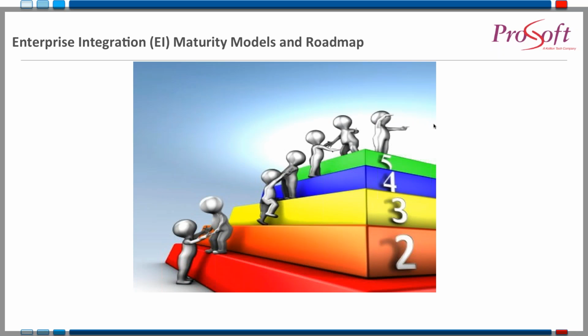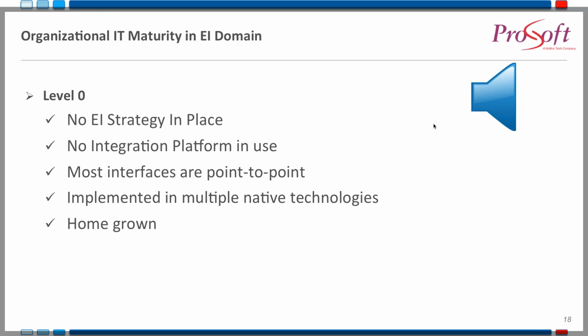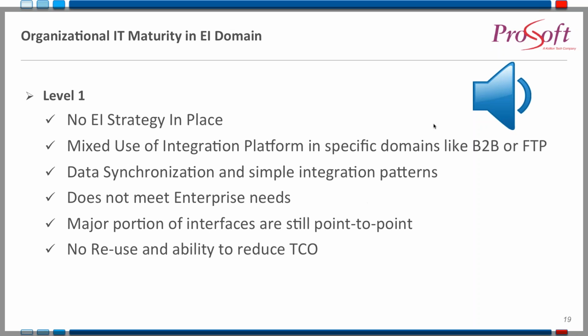In that aspect, I would like to quickly touch upon what we think about a maturity model and a roadmap for enterprise integration. At the lowest level, we see, of course not the large enterprises, but many smaller companies that might not have an enterprise architecture in place or might not have adopted an enterprise integration platform. Most integration needs are point-to-point, maybe small FTP or end-of-day processes. So this probably is level 0, and I suppose any large enterprise cannot sustain this level at all.